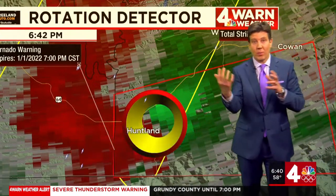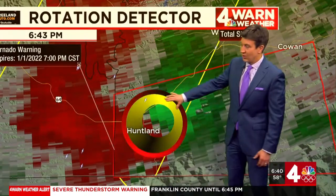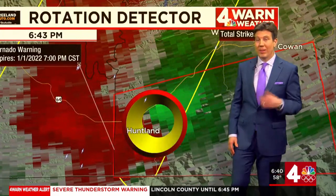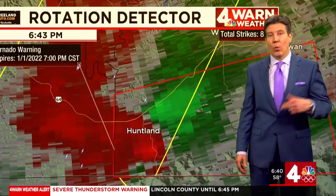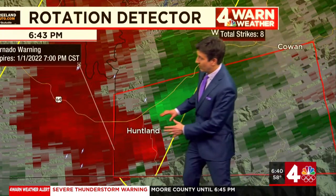So the storm is rotating throughout. And so the mid-levels of the storm indicating some rotation here, and that's what we're seeing. This is rotation a couple miles off the ground. But we've been leaning on the closest radar when you're tracking tornadoes. Simply that's what you want to do, because you want to see what's happening close to the ground.